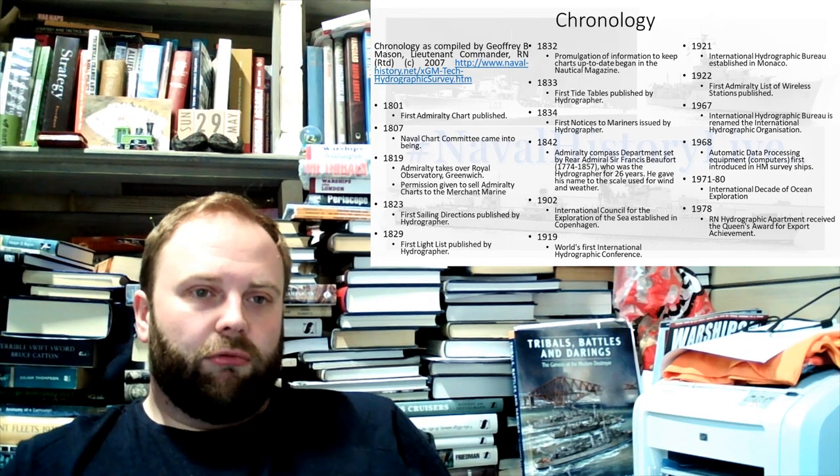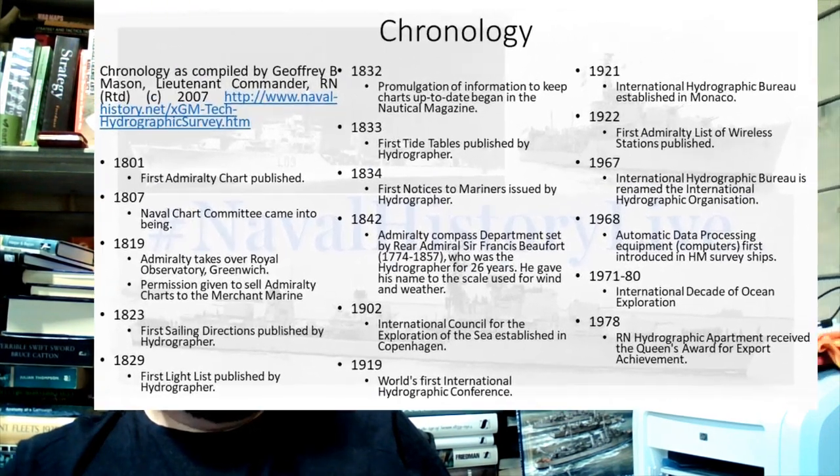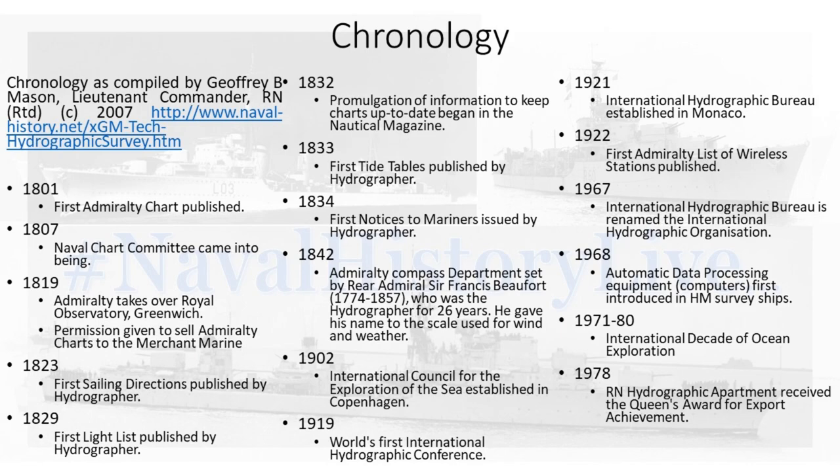Here is a chronology, roughly, compiled by Jeffrey P. Mason, who's a Lieutenant Commander, Royal Navy, retired in 2007, for the Naval History.net, their hydrographic survey, and it's as good a chronology as, frankly, one can find. 1801, height of the Napoleonic Wars, first Admiralty chart published. 1807, Naval Chart Committee came into being. 1819, Admiralty takes over Royal Observatory Greenwich, and also permission given to sell Admiralty charts to the Merchant Marine.